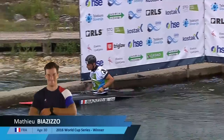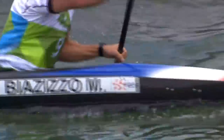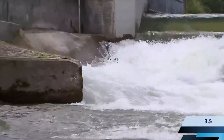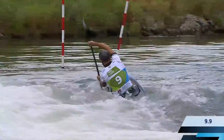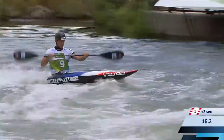As we just saw there, the Slovenian crowd eagerly anticipating. Don't forget, we have three Slovenian boats in this 10-boat final, but first up, it is Mathieu Biarritzo of France, who is the overall World Cup winner of 2016 and a World Championship medalist. Very capable of getting in the mix and upsetting the Slovenian party.